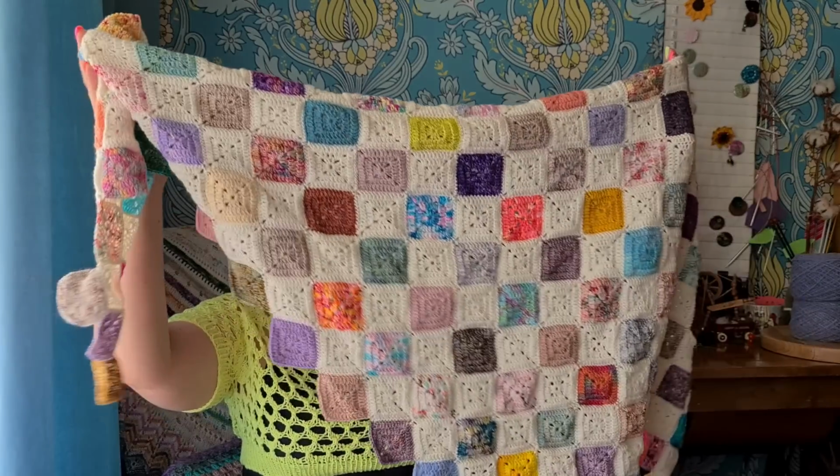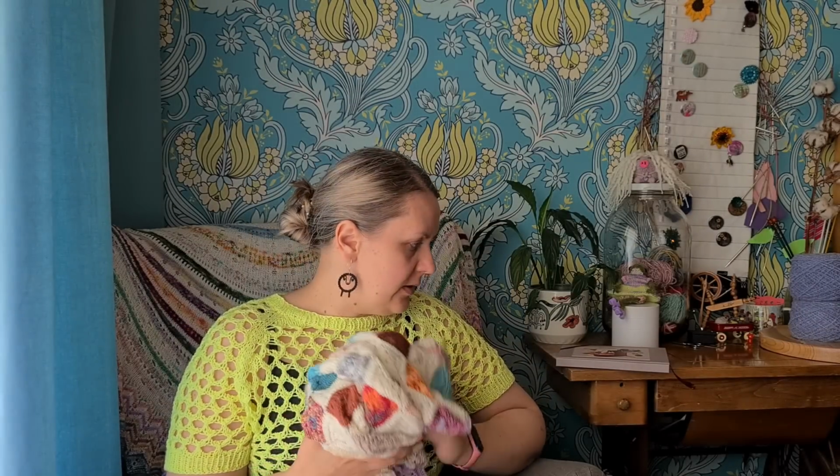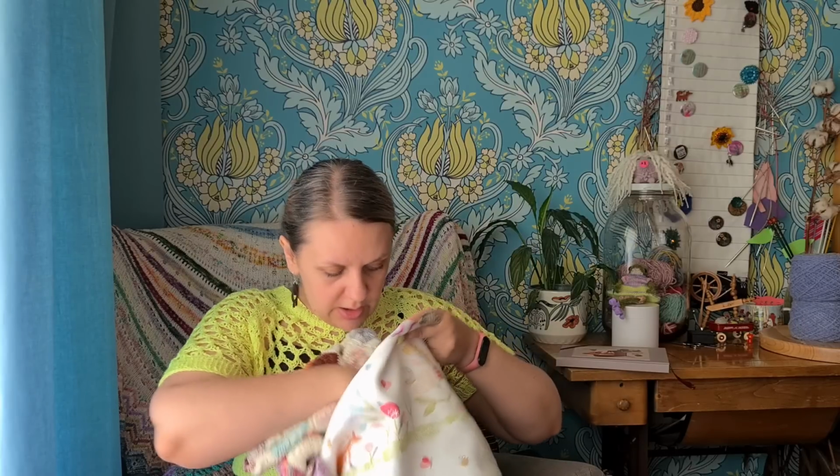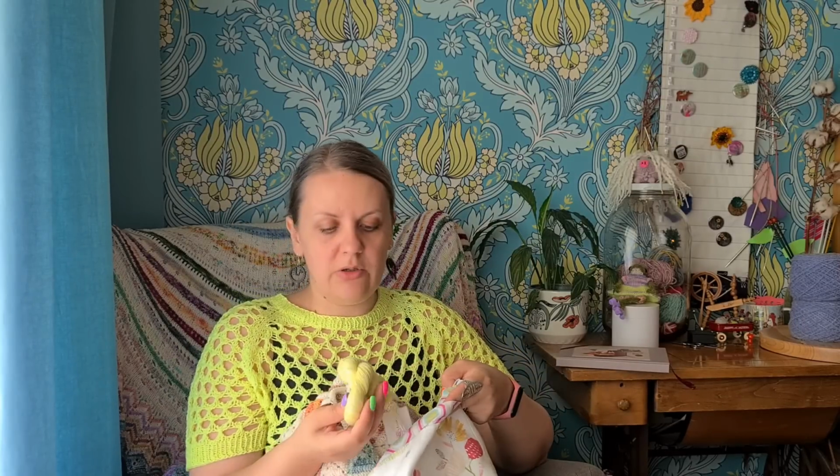And I ran out of white yarn. I need to cake more. I have somewhere an undyed skein of white merino. I just need to cake it. But I ran out, so it's on a small break. That's why I've been working on colorful squares.